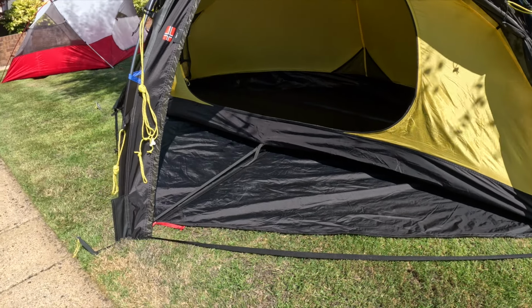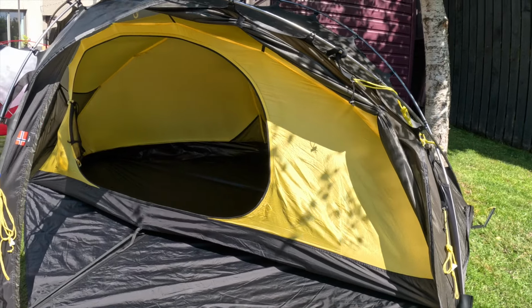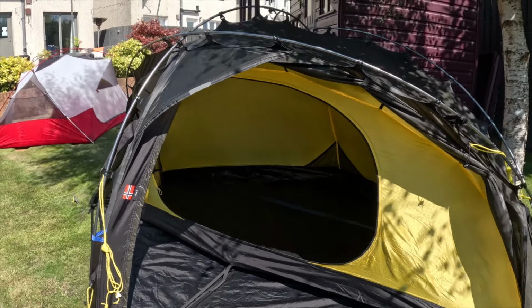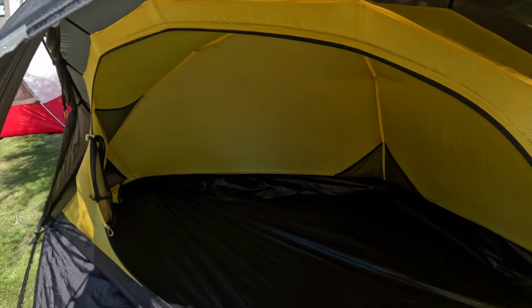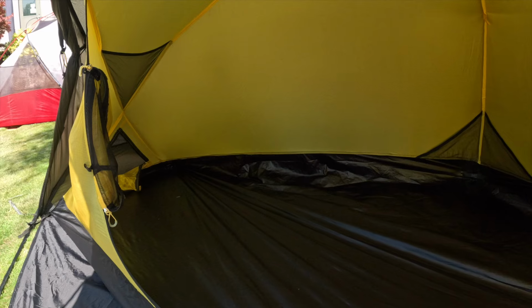Yeah, and there are multiple, as you'll see, guy lines around this tent that hold it really sturdy in high winds. So let's take you inside and let you see the inside of the Vern 1. Now it is a bit darker in here, obviously because it's a darker coloured fly sheet.